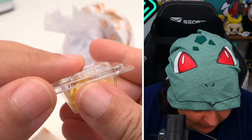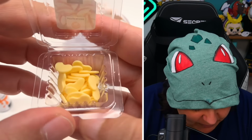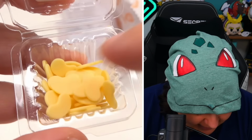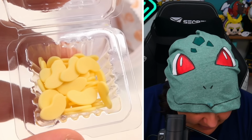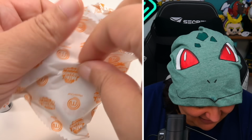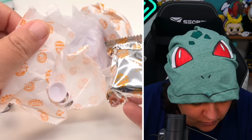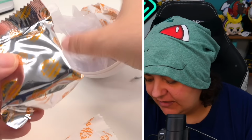Here we have apple slices. And it looks like we are getting really thin pieces of apple. That is cute. I am living for these tiny slices and very thin too. That's crazy. I'm like, oh, just let's open it and see what happens. Oh my goodness. Okay, next item in here is pretty packed. Oh, wow. Hang on, there's a lot going on here. Let me just move things.